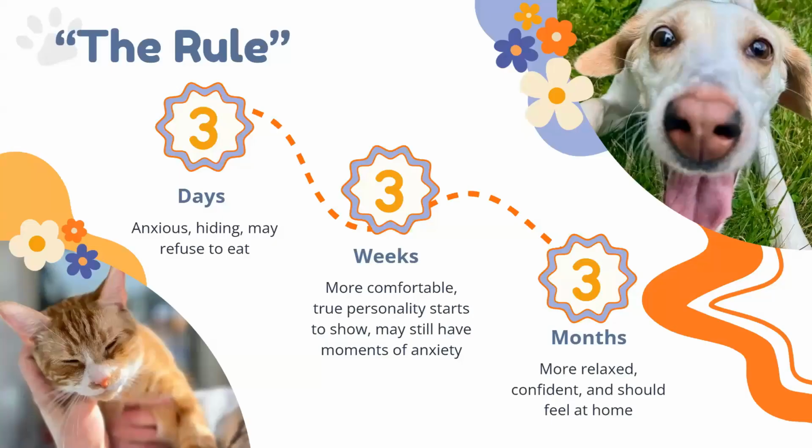This is a rough timeline of where your new pet is going to be feeling in the home, and feeling with you, feeling with others. And as Hansen said, this is an adjustment period where it's going to be an adjustment for your new pet, existing pets in your home, for yourself. So just always making sure that you're patient with all of the above.